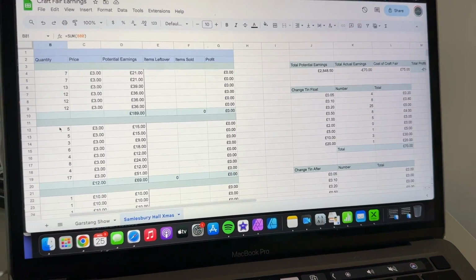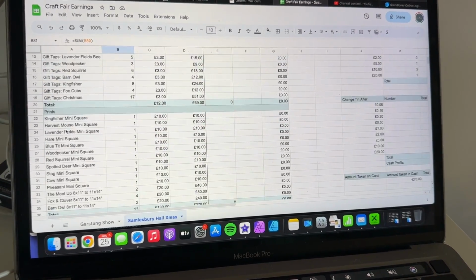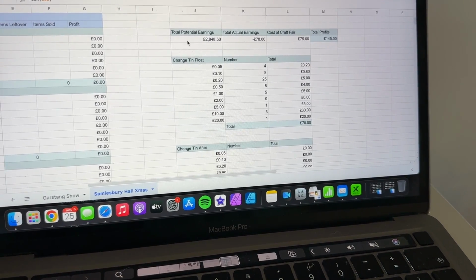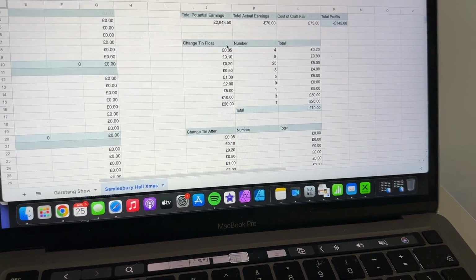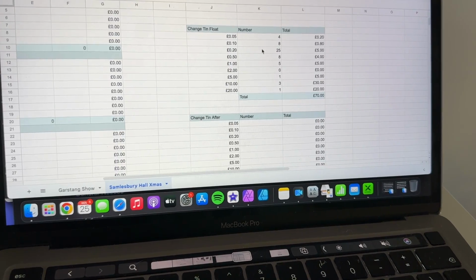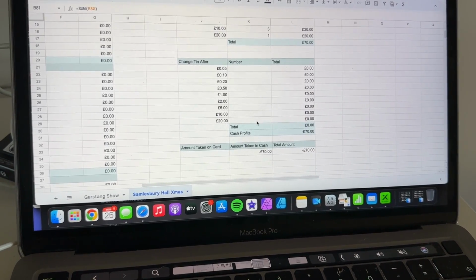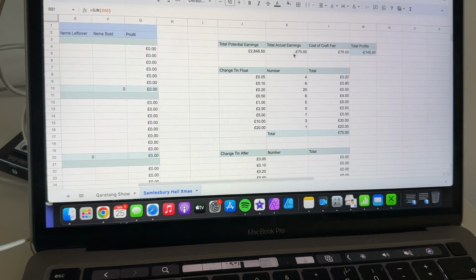It's Saturday. I've spent all morning finishing bits off and packing stuff up. I've finished my spreadsheet with all of the stock that I've got, and I've also worked out what I could earn if I sell everything, which is obviously the highest I could earn. It's not going to be that much, but I've also done exactly what's in my change tin, and I'll also calculate what's in it at the end. I usually do that on a note on my phone, and I thought, why don't I just do it all in one place? Then I'll do amount taken on card, cash, and then the total.